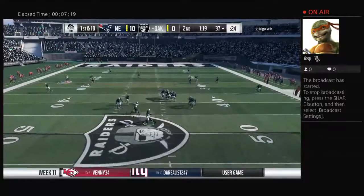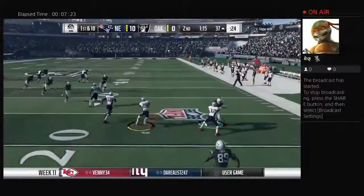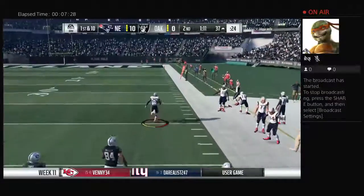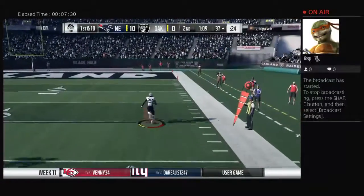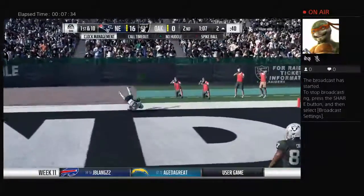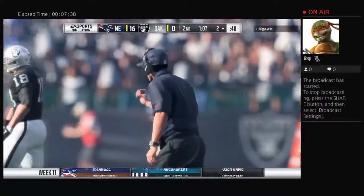Here's Cook on 1st and 10. And for the third time here in this half, it's intercepted. Picked off by Eric Rowe. And now look at him go. 20, 10. And he takes this one back into the end zone. And the Patriot defense has a touchdown.